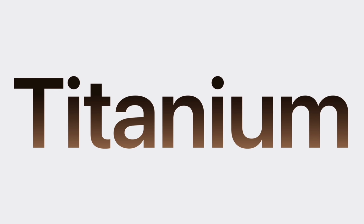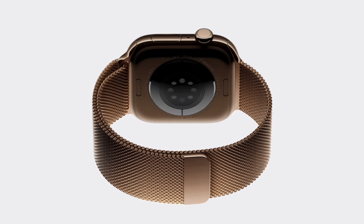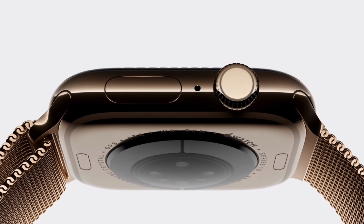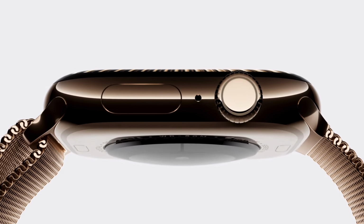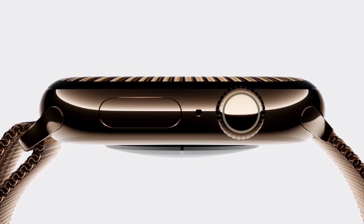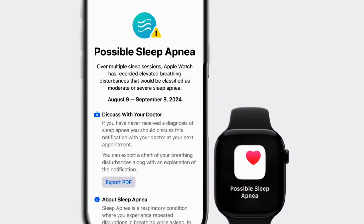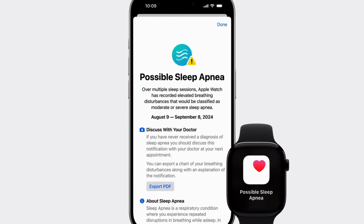which I think is going to be amazing because it's going to reduce weight by about 20% compared to the stainless steel version. And these Apple Watches will charge even faster than before, giving you about 80% battery in a 30-minute charge. Then Apple did introduce some new fitness features or some new health features for watchOS 11 alongside the new Series 10, which is going to have to do with sleep apnea and sleep apnea detection and being able to find out if you have that or not, which I think is going to help a lot of people.